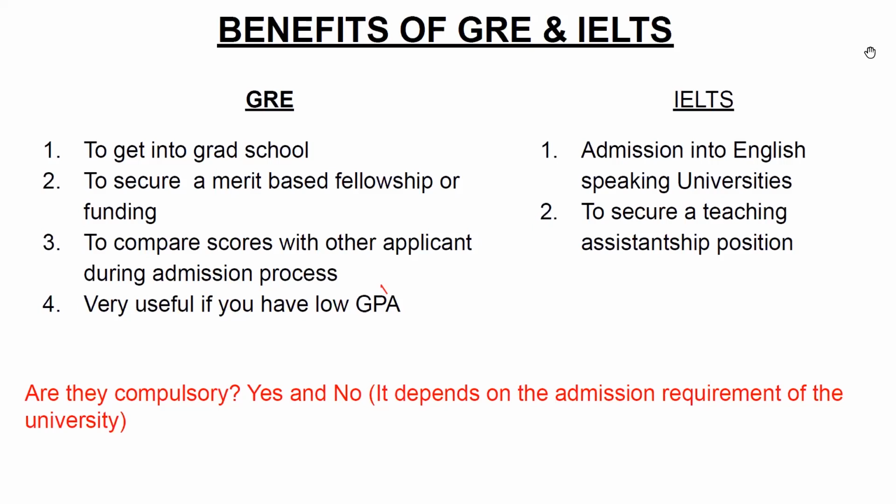So, is it compulsory? Yes and no. It depends on the university admission requirement. So what you're supposed to do is check the admission requirement of the university you want to apply to, and see whether you are supposed to take the test or not. If the school tells you that GRE is not a requirement, then it's not a requirement, so don't take the test. But if the school says GRE is not a requirement, but we use it for certain things, then it will be advisable that you take the test to aid in getting you into the school of your choice.